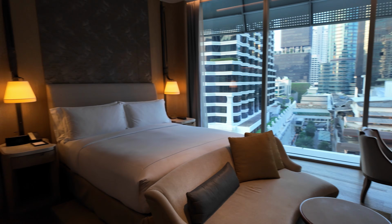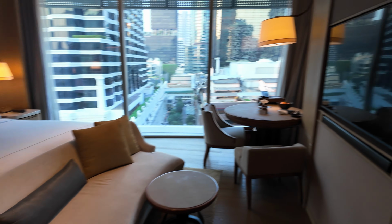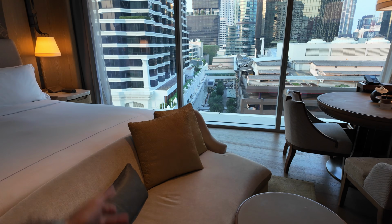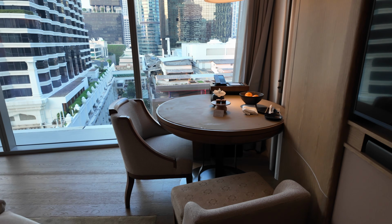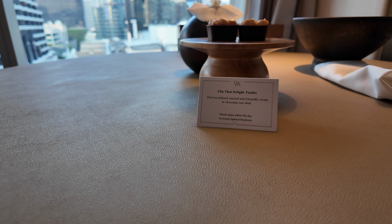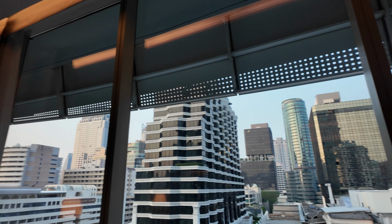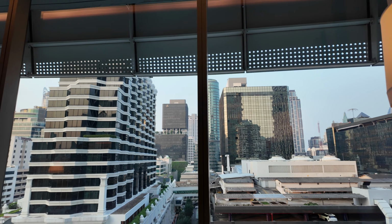Got a nice king-size bed and a nice couch / love seat in front of a small but functional TV. But from this distance, it's pretty good. We have a table, some chairs where you can eat or work. The room also came with some Thai Delight tartlet right there. And then this is your view. There are curtains that are automatic. You just tell it with a button to close or open, fully adjustable.